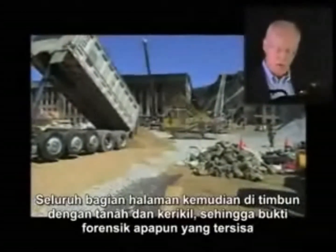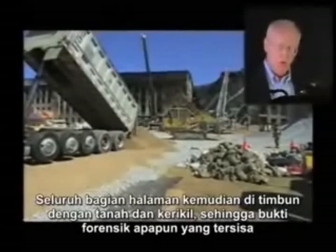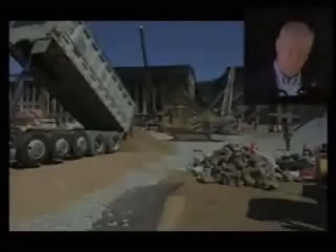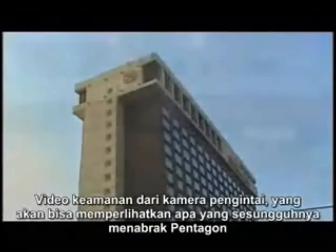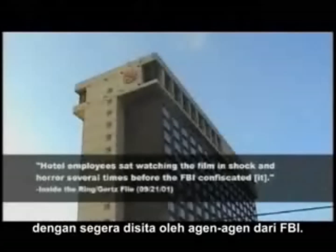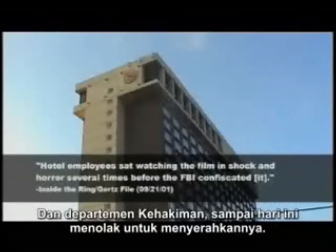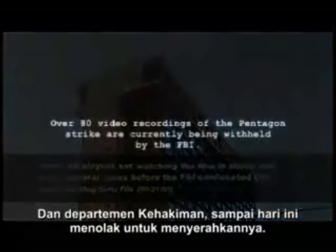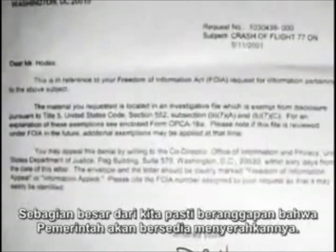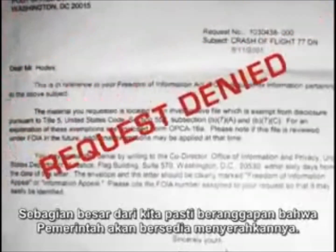The entire lawn was covered with dirt and gravel, so that any remaining forensic evidence was literally covered up. The videos from security cameras, which would show what really hit the Pentagon, were immediately confiscated by agents of the FBI, and the Department of Justice has to this day refused to release them. If these videos would prove that the Pentagon was really hit by a 757, most of us would assume the government would release them.